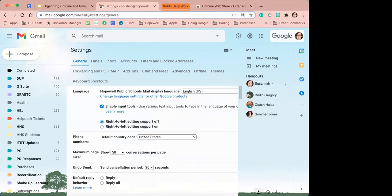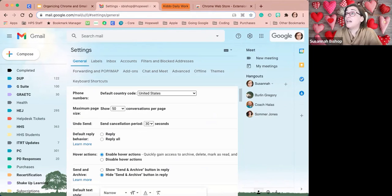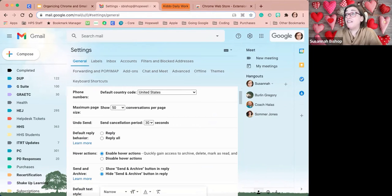And you'll notice you can get to the labels from here too, although when I go that way, it makes me crazy because it's too much on one page. So if you guys want to explore and play around, go for it. Default reply behavior. I'm going to set mine to reply. I hate reply all. I think it gets a little out of hand when we have large spots of email. So I'm going to set mine to reply, because I don't want to accidentally reply something to the whole division. That's my biggest fear and nightmare, that I might do that.